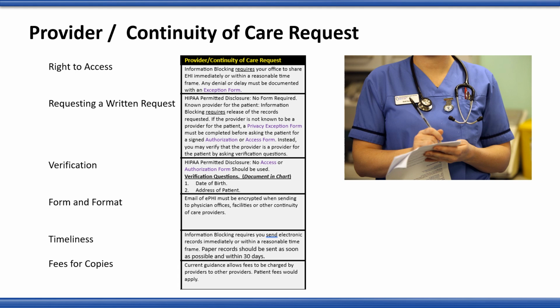Now, under the fees for copies, it is permissible for a provider to charge a fee to send those records to you. The fee is not for you to pay, it's actually a patient fee.